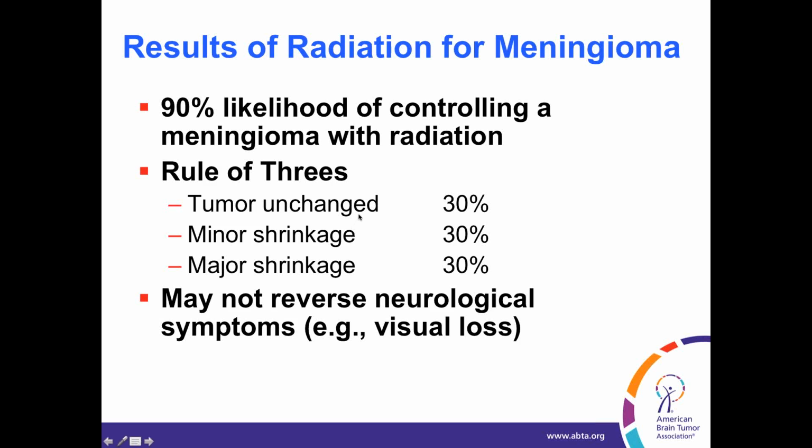But I like to think of this as a rule of threes. If you follow patients over time, 30% of patients will have no change in the size of the tumor at any point. That is, it's stable, not growing, but hasn't shrunk. 30% will have minor shrinkage. That is, the doctor has to actually make measurements to be able to define the shrinkage. And 30% chance of major shrinkage. The patient looking at the scan could see the difference. One thing radiation may not do is reverse neurological symptoms. So for example, if a patient comes in with blindness or with severe visual disturbance, radiation may not reverse that. Only surgery can.